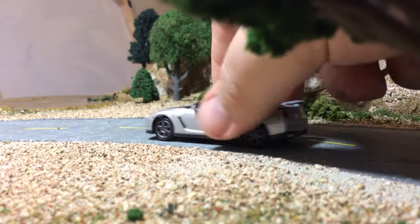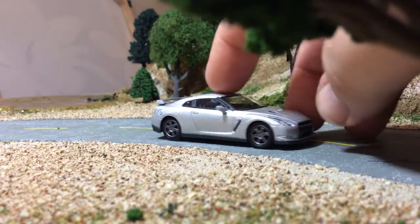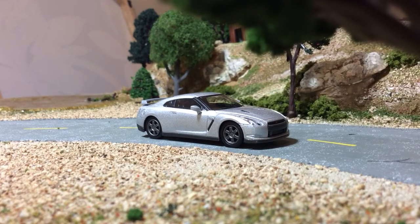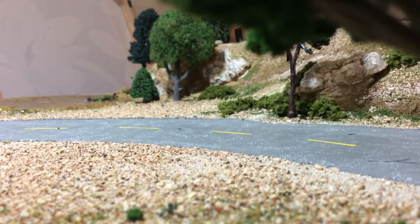And it is sick looking. The only nicer GTR in the scale that I have seen is the Tomica Limited Vintage, which I have that one as well. That one will also be going into the case. So that's a really cool car there.